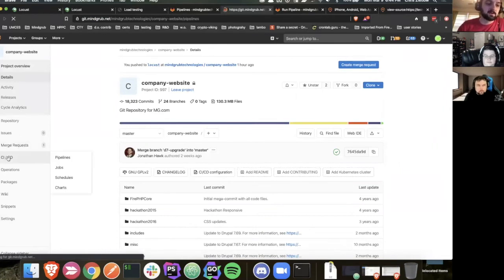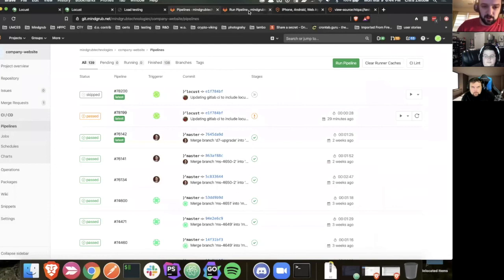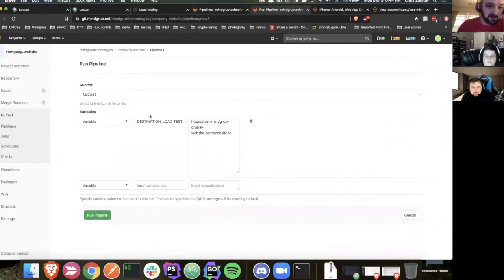I'd come over here to CI/CD, continuous integration, continuous delivery, and I would just click Run Pipeline. I've already defined this as an action I can do. And to make sure I didn't typo these, I have already pre-filled the information in. So I want to run a specific pipeline. I'm just going to come down here. I want to run it against the LOCUST branch just because that's where this work is. And I can pass in variables.